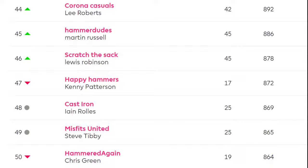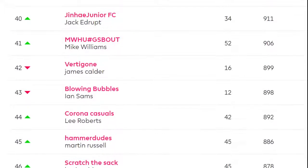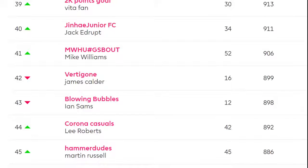Kenny Patterson's Happy Hammers has slipped down 4 places from 43rd to 47th, picking up 17 points this week and 872 points on the board so far this season. Up 6 places from 52nd to 46th is Lewis Robinson's Scratch the Sack, which picks up 45 points this week and 878 points on the board so far this season. Martin Russell's Hammer Dudes has also moved up 5 places from 50th to 45th, picking up 45 points this week and 886 points on the board so far this season.